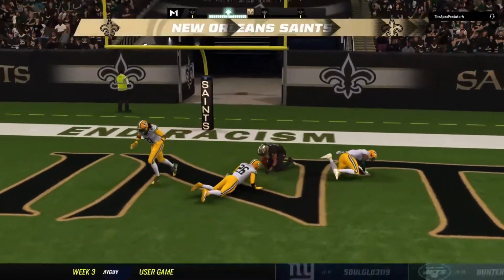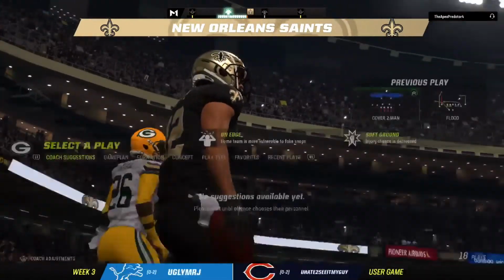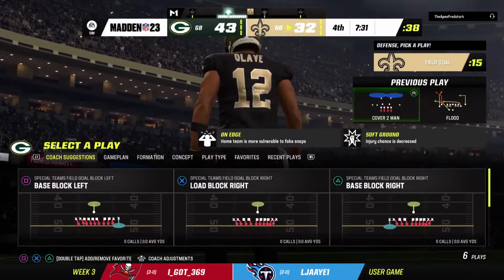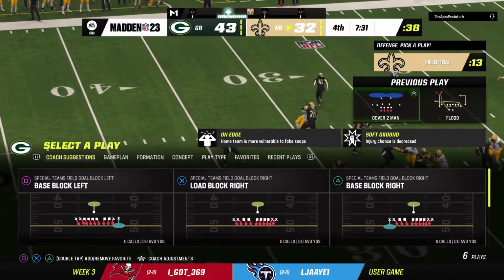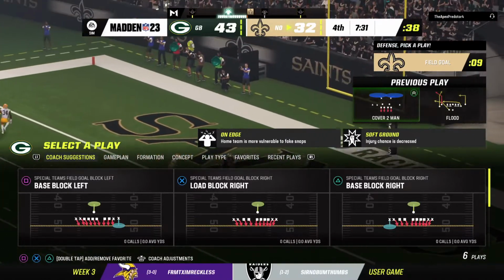That is caught by Olave. Touchdown, New Orleans. A great play there with his 2nd touchdown of the afternoon. And the Saints have got it back to a 2-score game here in the 4th.